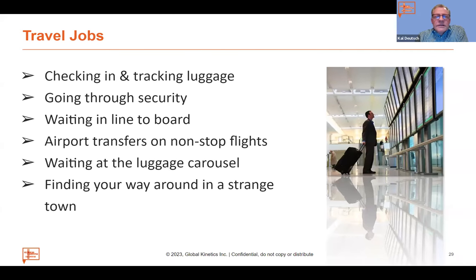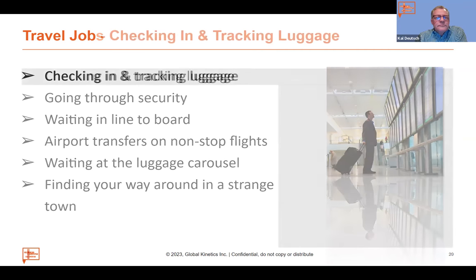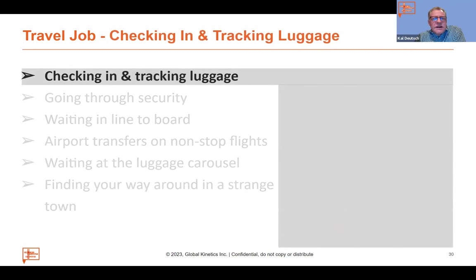So if anybody has any suggestions or questions, that's sort of the universe of some of the core tasks, but even these could be researched further, obviously. And so just for this exercise, we're going to drill down and go deep into one specific job, which is just the checking in and tracking of luggage. And now with that, we can start talking about within that job, what are the pains there? What are the challenges that people face as they try to manage the checking in and tracking of luggage?